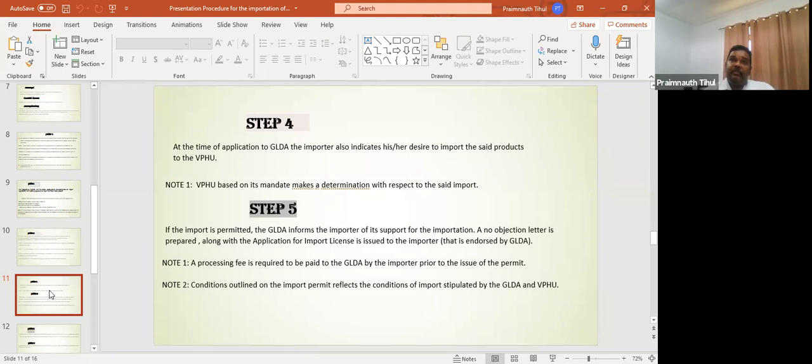Step number five, the import is permitted. The GLDA informs the importer of its support for the importation, and a no objection letter is prepared along with the application for import license that is issued to the importer. And there are two notes here. A processing fee is required to be paid to the GLDA by the importer prior to the issue of the permit. And note number two, conditions outlined on the permit reflect the conditions of import stipulated by the GLDA and the Veterinary Public Health Unit.